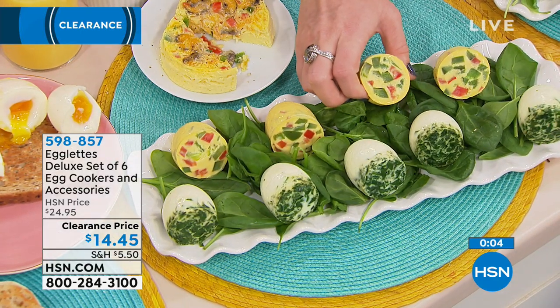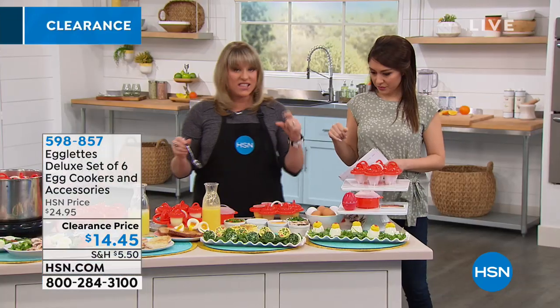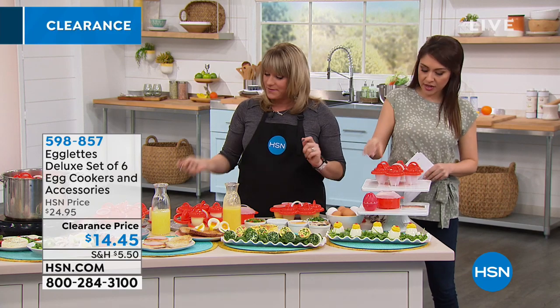Isn't that cool? And then you can eat it right out of the egglet as well. So if you want to just take the little egglet to work as your snack, you could just take your spoon and eat right out of the egglet. Just take out the egglet.